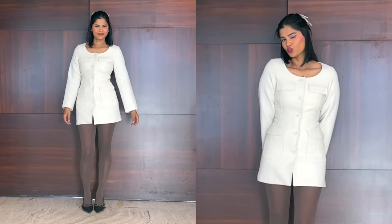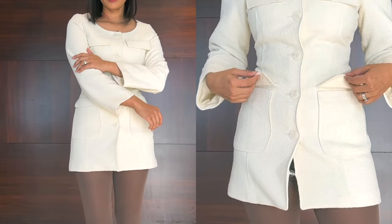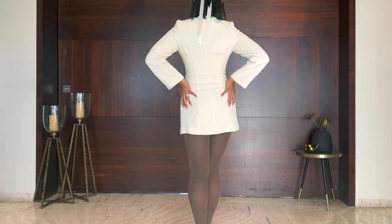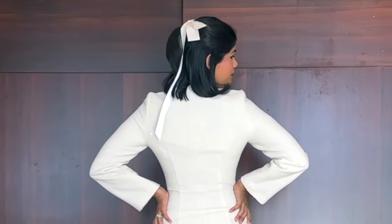It has intriguing details like a deep round neckline, buttons down the front with full sleeves, fitted shape along with short length and multiple pockets. The fabric it is crafted in is boucle weave. It gives a very luxurious Chanel vibe.